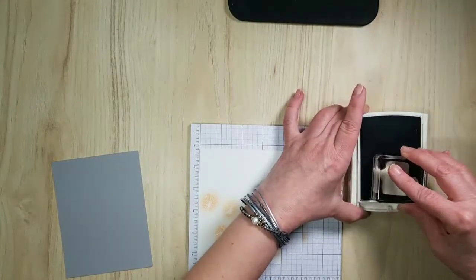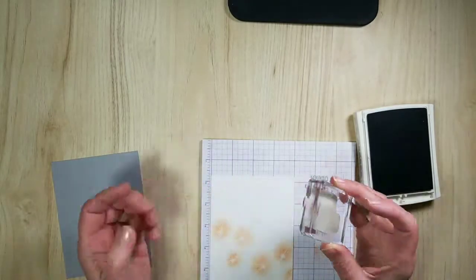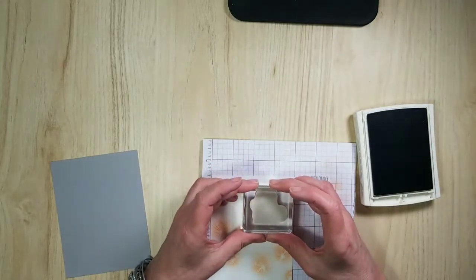I'm not pressing hard, I'm just tapping. You don't want to smush. Alrighty, cross your fingers and toes. It's always disappointing when it doesn't work, and I think this is how I was doing the card. It's funny because, once again, we're flying by the seat of our pants, and just moving in just a little bit.